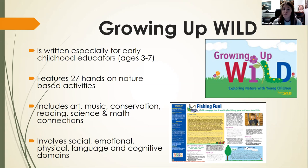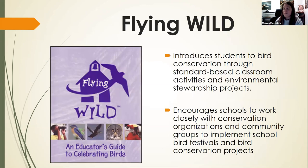So again, these are all free workshops. We would just have to set something up with either your library or this group, whatever you guys were kind of thinking, or if you would be interested in doing that, we can certainly have that happen as well. We also have something called Flying Wild, which is very similar to Project Wild, but it is a middle school based curriculum guide, and it's all about birds. So talking about adaptations and migrations and birds, how they move, how they eat, how they build themselves within the food web of Nebraska. So this is all about birds.